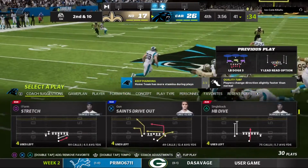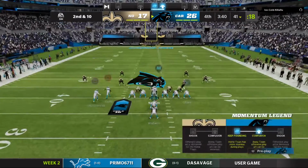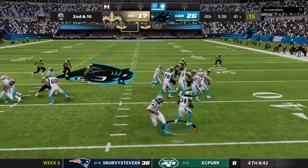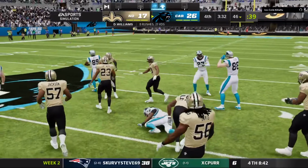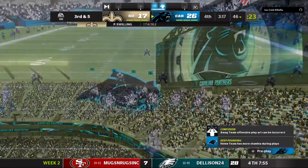No gain there as he kept it himself at 2nd down. They'll try and run down some clock with Williams. And he'll take this for about 4 up to the 46-yard line. Good job there keeping him to a short gain.